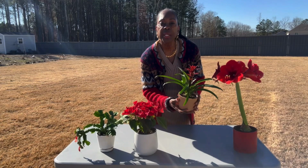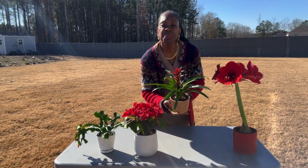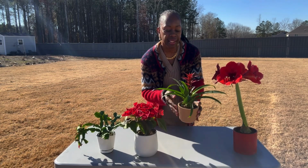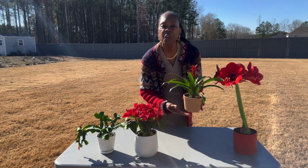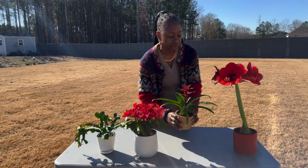The third plant we have is a bromeliad. A bromeliad is in the pineapple family, and doesn't it look like the top of a pineapple? All of these plants are very easy to maintain and no green thumb is required.